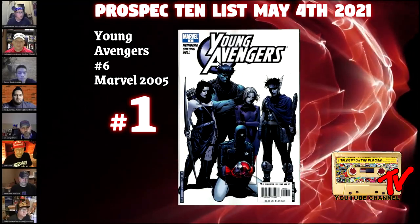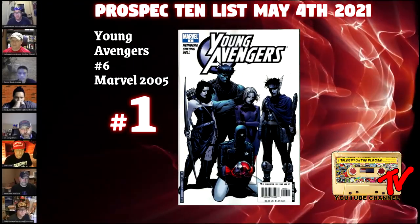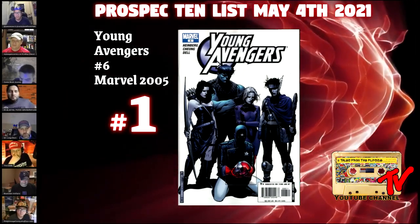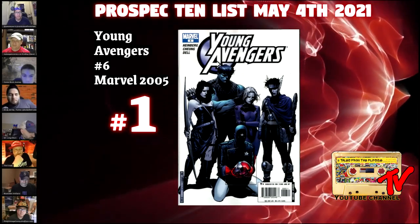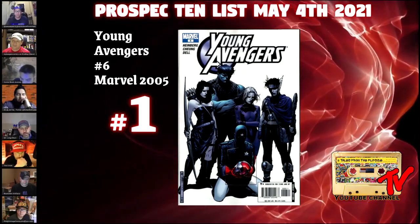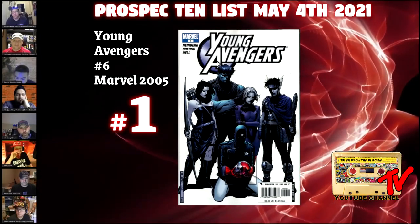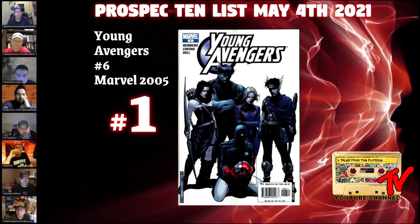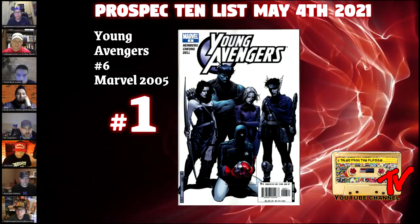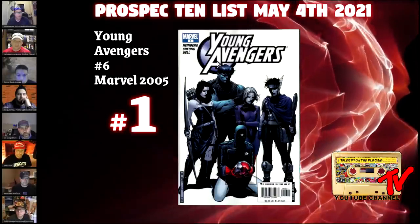And for our number 1 book, we have Young Avengers number 6. Specking on comic books is sort of a tale of two sides of the coin. One is finding books that nobody has realized or thinking about, and then sometimes it's buying books that are right in front of your face at really attractive values. 1, it's the first appearance of Stature. 2, it's really the first appearance of Kate Bishop as Hawkeye. 3, it's really Kate Bishop's first cover appearance.